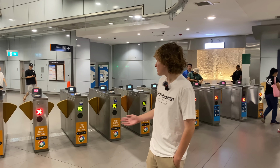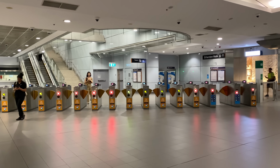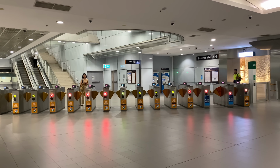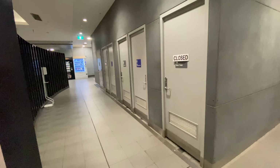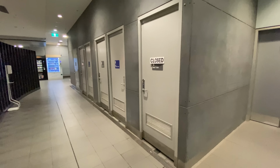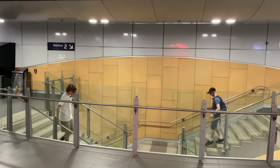You can see the Opal gates just here, along with some extra new ones added for the new entrance. And when approaching these gates, you can clearly see both the original escalators on the left and the new exit on the right. Behind me you've got some new toilets. So the original toilets were demolished and have been replaced with the ones that are quite common these days, the individual toilets, including a family accessible toilet. Now continuing to the platform via these rather strange stairs.